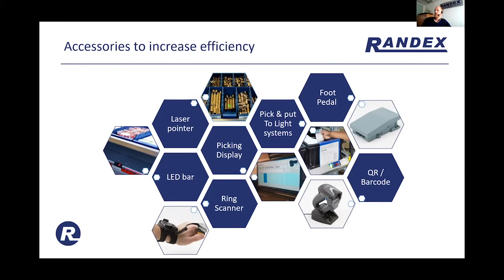Some other peripheral accessories which we use quite a lot. Foot pedals are quite popular at the moment. We're having to retrofit quite a lot of those because these are used to confirm a pick or any action that's carried out on the machine itself. It minimizes any touching of control panels or scanners and those sorts of things. So the foot pedal is quite popular at the moment. And of course, we can support QR code and barcode scanning and reading.